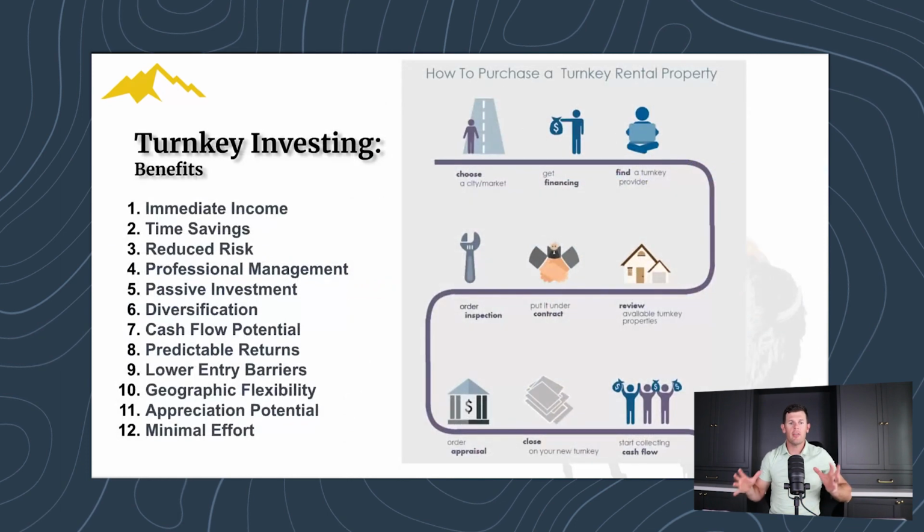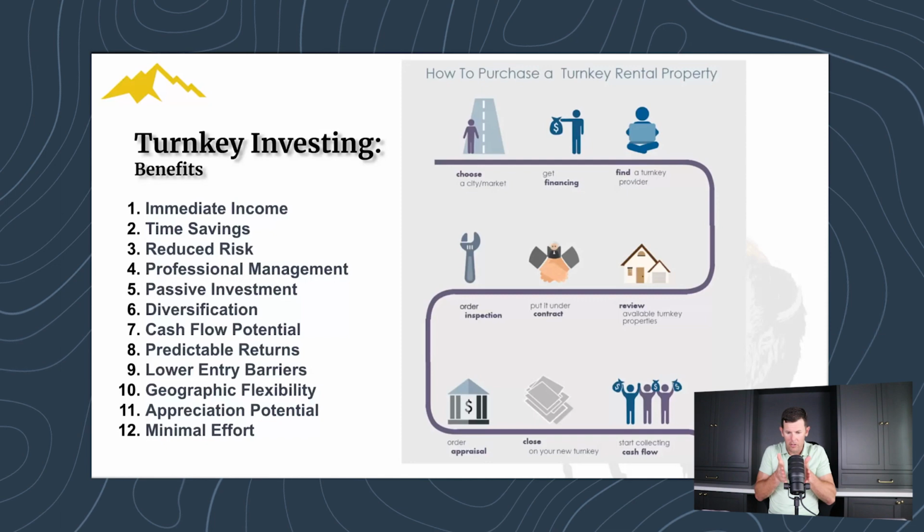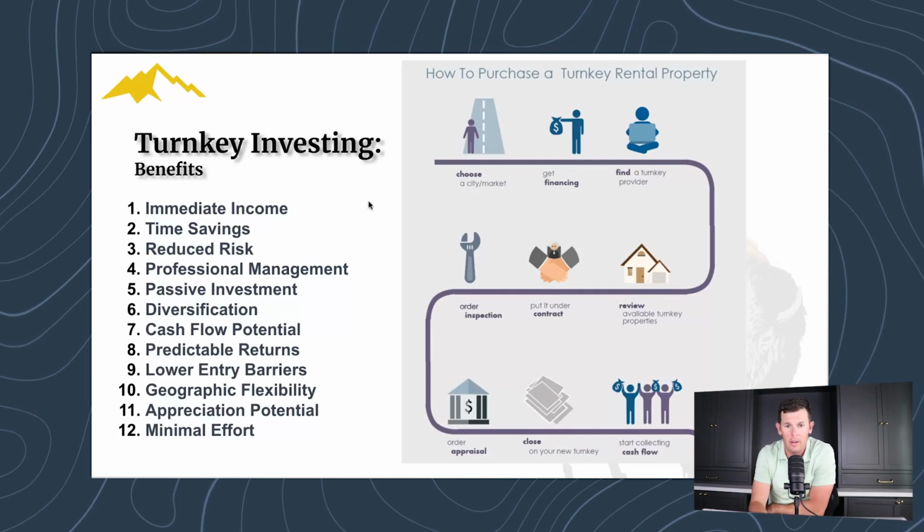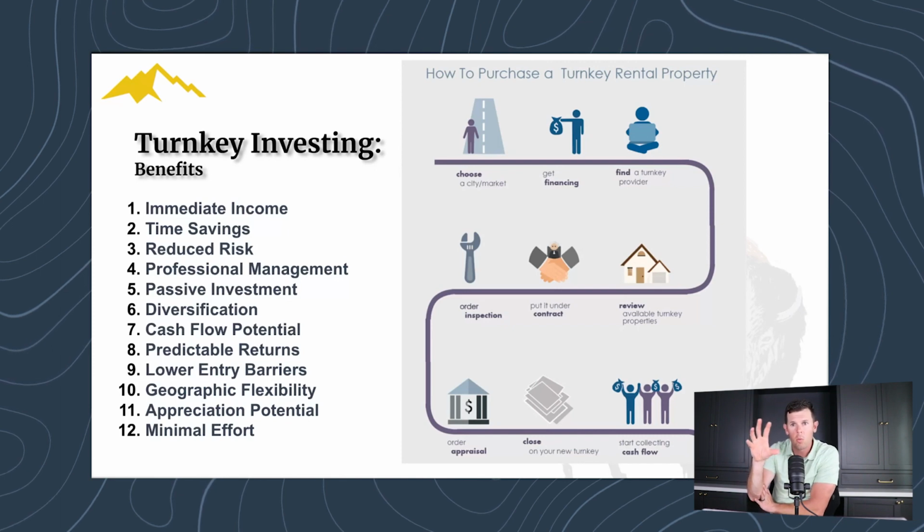Now let's segue into turnkey buying. So we talked about this earlier. You're kind of in the middle of the spectrum from fixing and flipping to completely passive as a limited partner or a private money lender. I really like this schematic I'm sharing here of the journey of a turnkey buyer, to show you what it looks like.